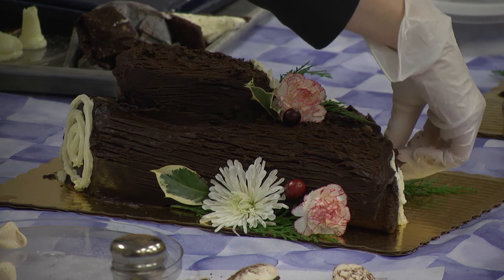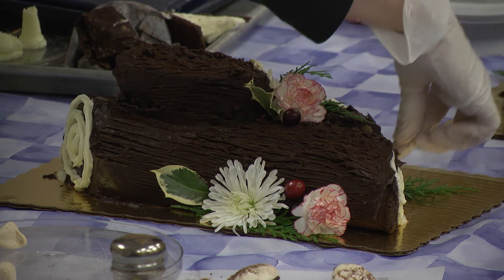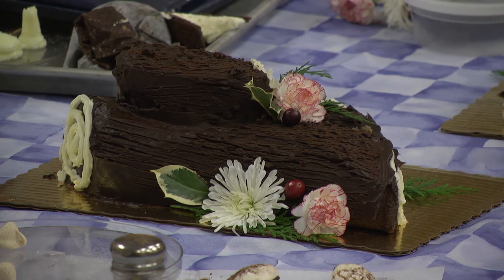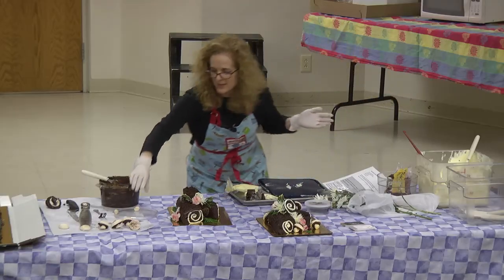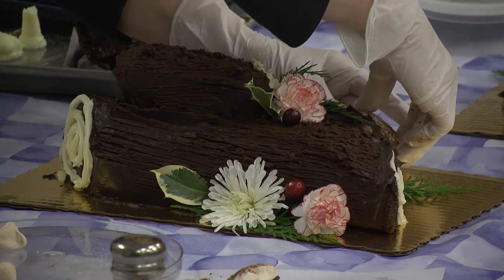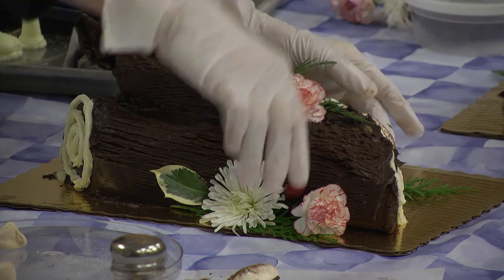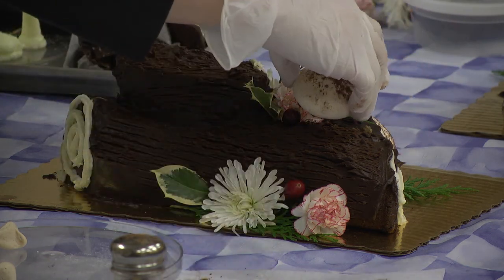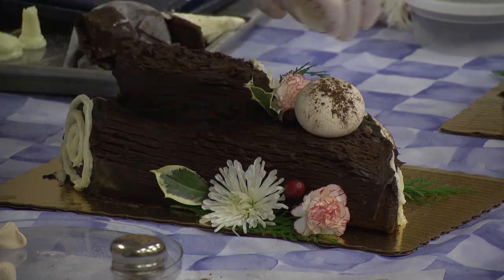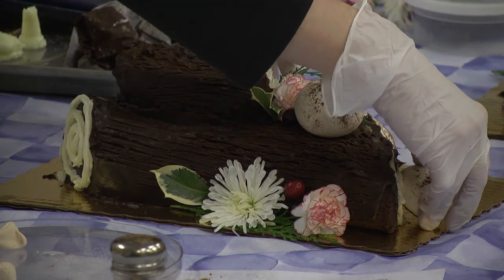What about red hots? They sure would work. There you go. Oh, our mushrooms, that's right. And then we just place them. Just put them in there. Put them out in front here.